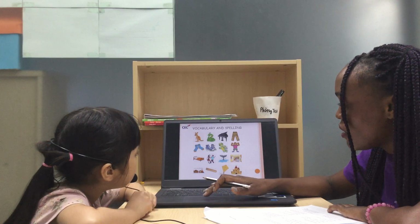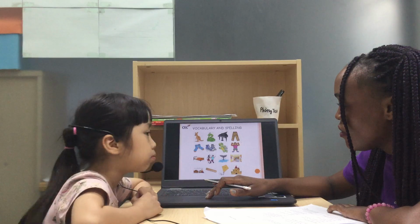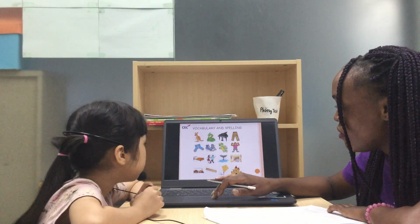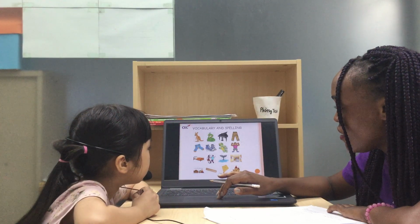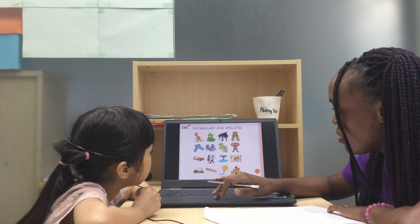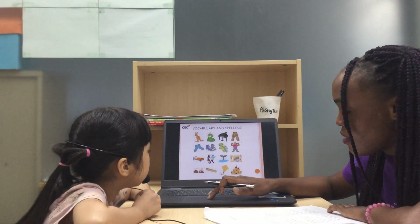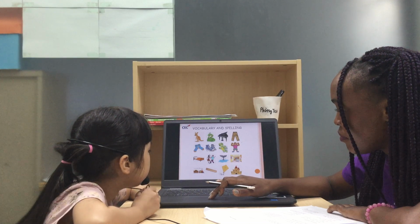What are they? They are blue and orange socks. What are they? They are blue shoes. What is it? It's a green turtle. Tell me, what is this? He is a strong boy. Very good. What is this? It is an orange and white bear.